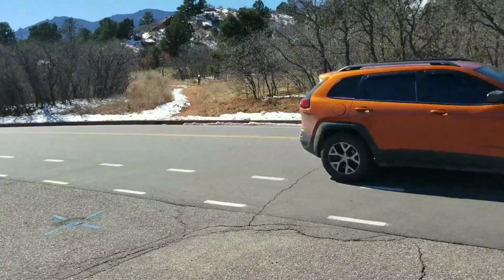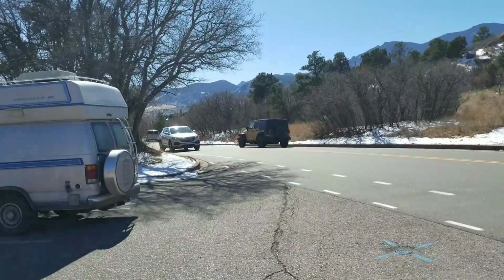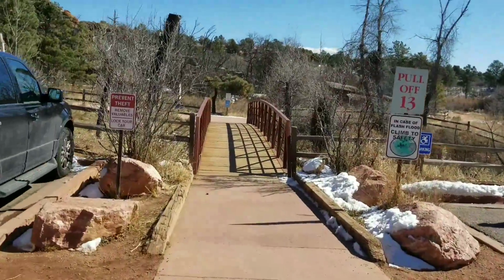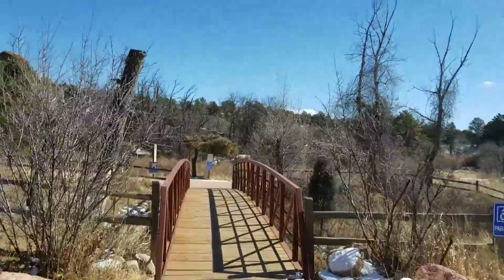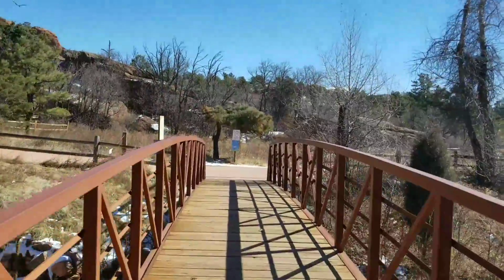Across the street, and eventually that trail just kind of follows this road up that way to Balanced Rock. But I decided to cross the road and head towards the Scotsman's Trail.